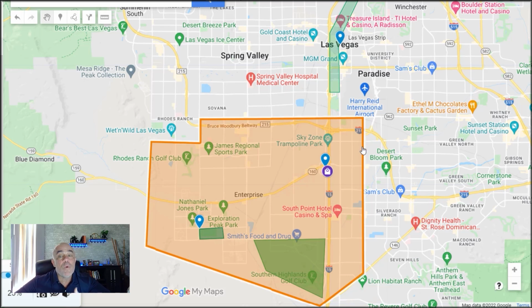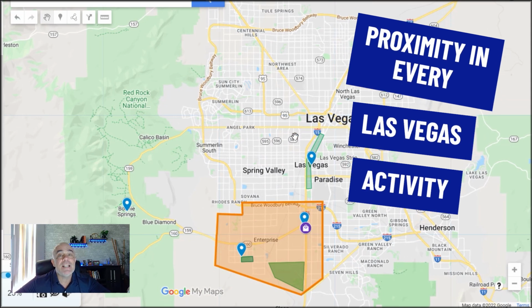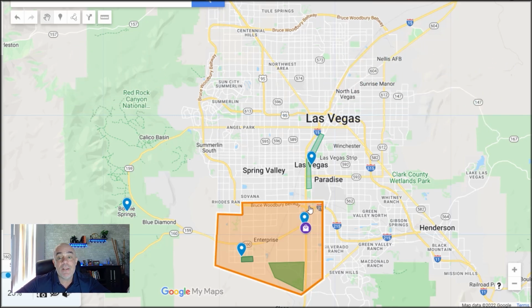Look, there's a reason why Southern Highlands, Mountain's Edge, and this whole area is booming, and that is because of its proximity to everything that you want to do in the Las Vegas area. It has some of the best access, some of the best new construction. Like I said, this whole area on the east side of the 15 is all brand new construction for the most part, and it is booming.